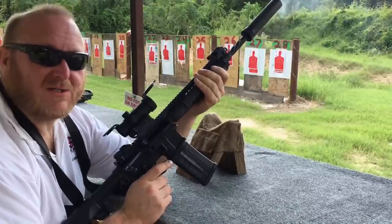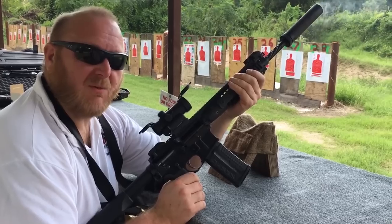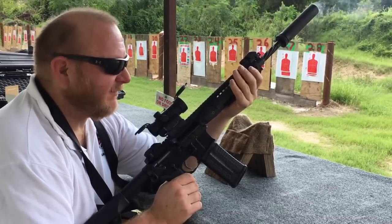One thing you do get with suppressors, you actually get a lot of that gas blowback. That's unavoidable. It doesn't matter whether you have an external piston or a direct gas.